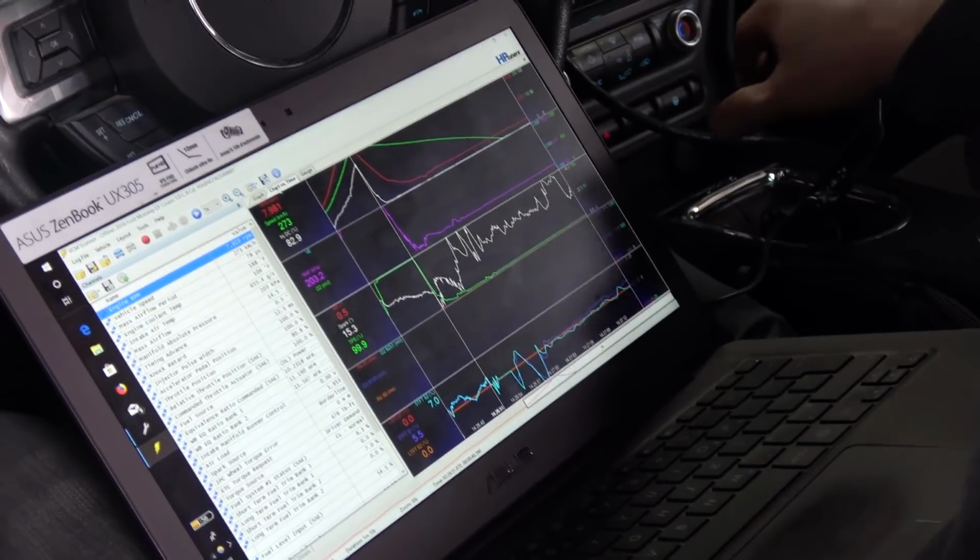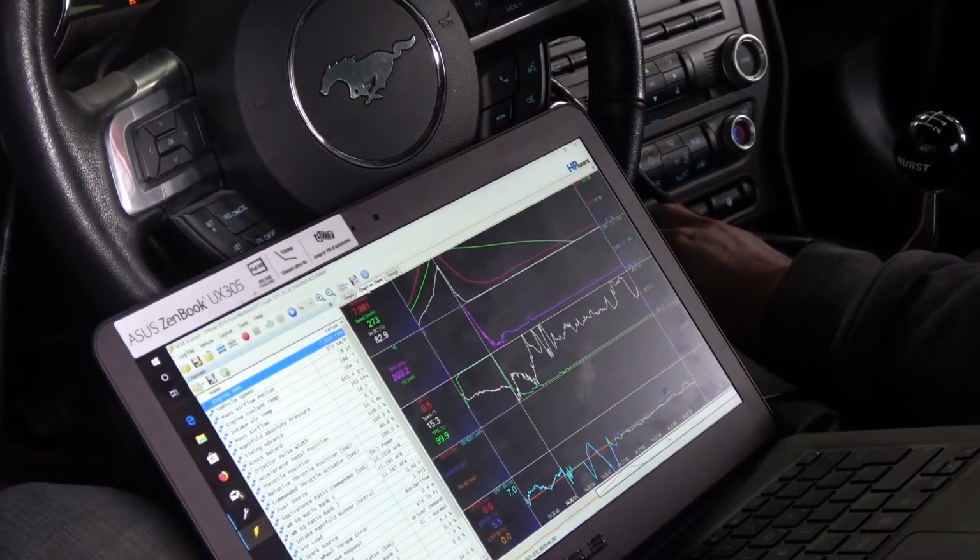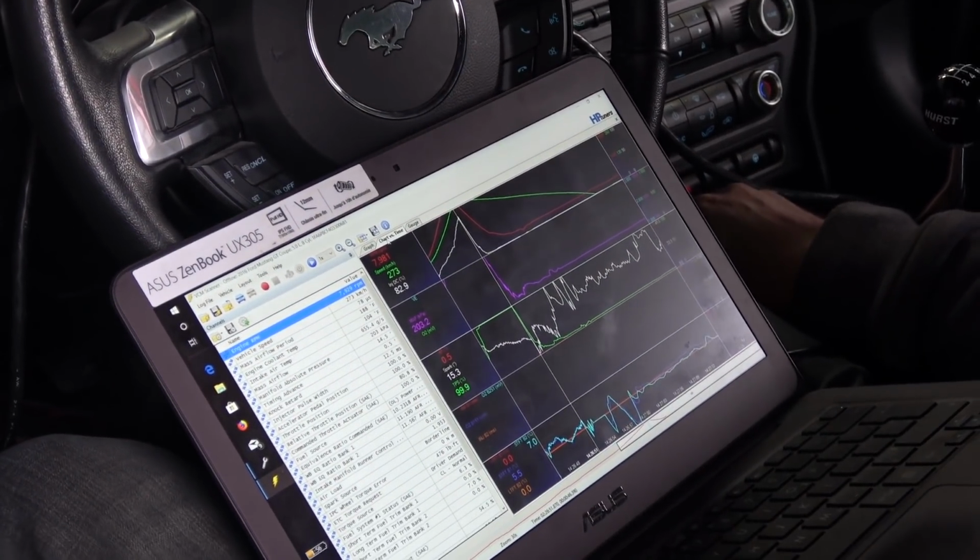Okay. And now we're going to turn on the alky. It will become richer from the alky automatically. So you want me to put the alky on? I still want to see if the fuel pressure drops. Okay.